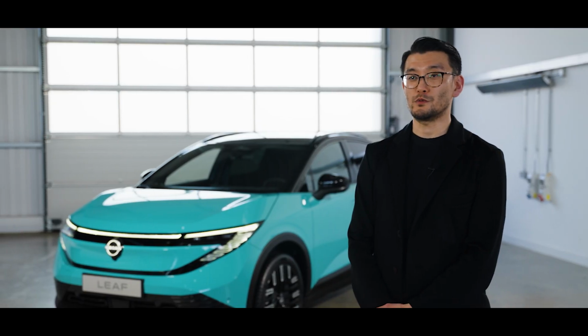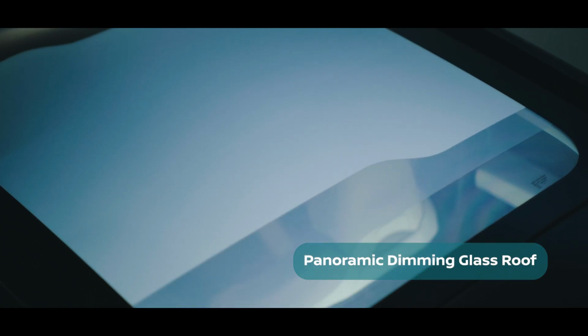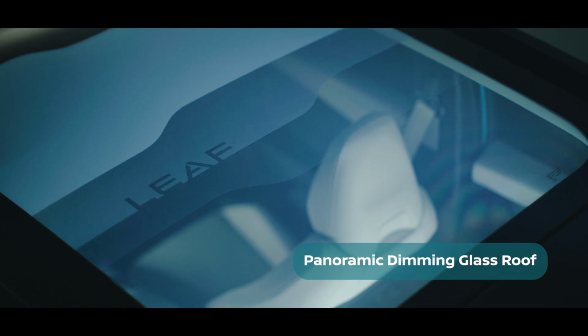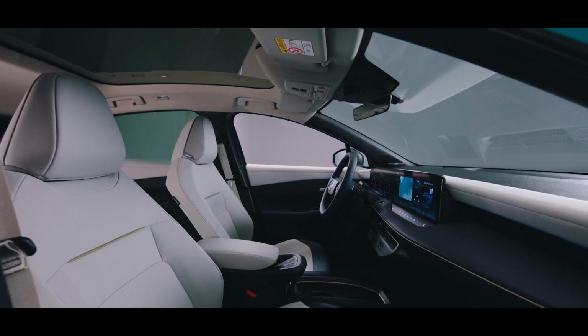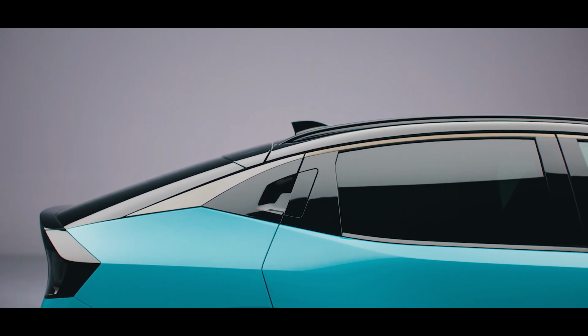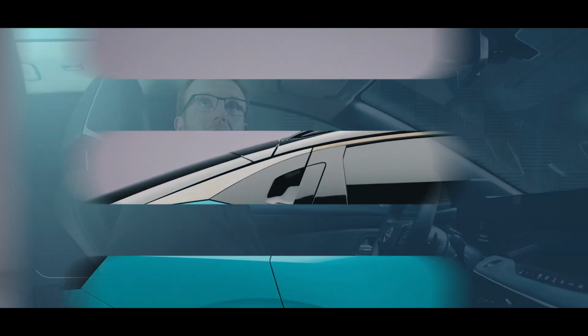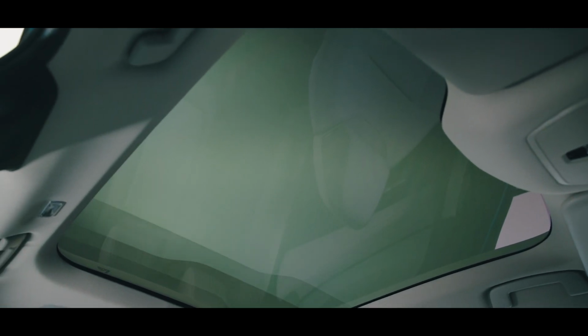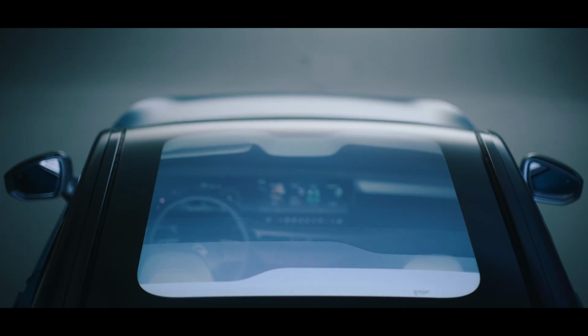For the interior, we have introduced a dimming sunroof, which is a Nissan first. That has allowed the car more headroom, and this has enabled us to actually lower the height and create a much more aerodynamic shape. The new Nissan Leaf sunroof is one of its biggest wow factors. It's a first for Nissan, and the first time we're bringing this really high-end premium technology into the mass market.